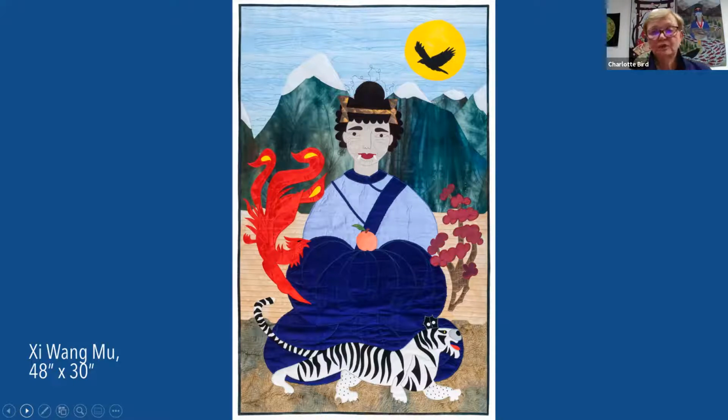The one you see now, Jiwang Mu, a friend of mine is a medieval China scholar, and she told me about Jiwang Mu, who is basically the goddess of everything. And she rides a tiger. She holds a peach, and she lives up in the mountains. I'm afraid I've forgotten most of the story. She can be either a crone, which is how I portrayed her, or a beautiful young woman. All of the stories that I translated, part of what I looked for was imagery that I could translate into a quilt surface.